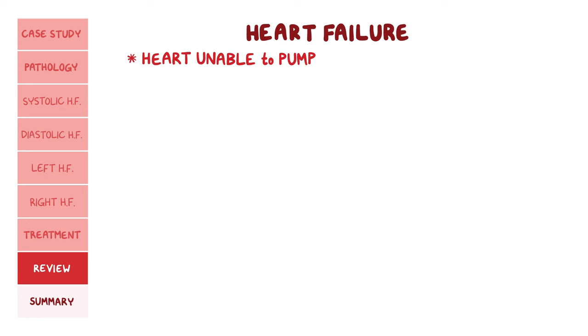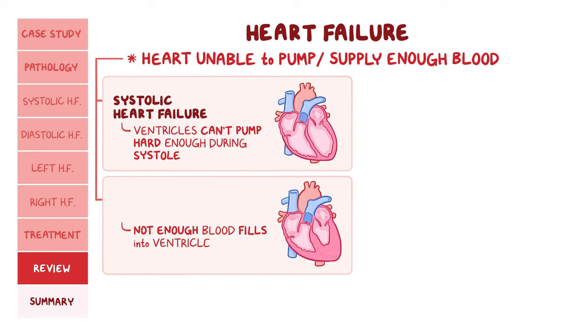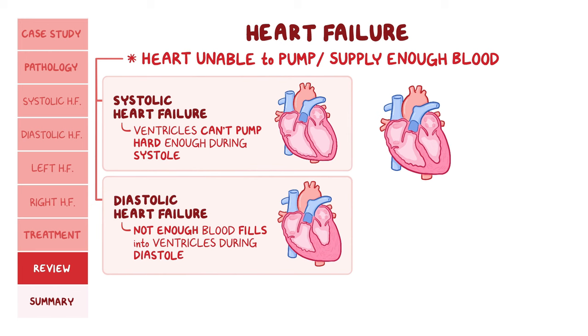Okay, let's review. Heart failure is a clinical syndrome where the heart is unable to pump enough blood, or a point at which the heart can't supply enough blood to meet the body's demands. This can happen in two ways. Either the heart's ventricles can't pump blood hard enough during systole, called systolic heart failure, or not enough blood fills into the ventricles during diastole, called diastolic heart failure. Heart failure can affect the right ventricle or the left ventricle or both.